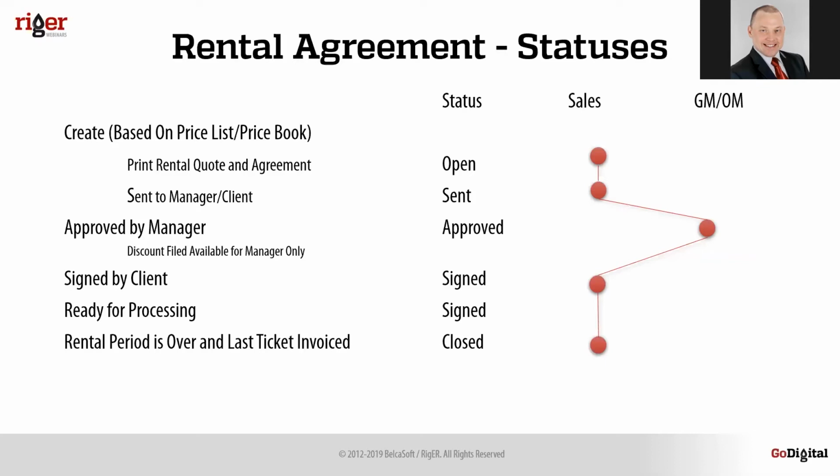Then with the management approval, the manager has the authority to change the status to approved, and then the salesperson can send everything to the client and wait for the client to sign the quote, bid, whatever. And after the deal is closed, when all the tickets are invoiced and all the equipment is returned to the yard, then we can close the rental agreement.